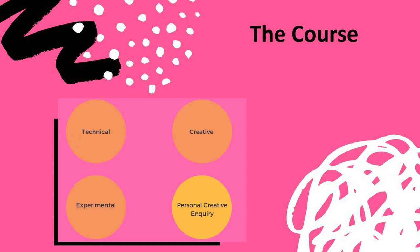Next, we'll teach you how to apply those new skills and techniques to build creative projects, how to respond to current affairs and media, and how to build your own innovative photography briefs. Next, we'll get experimental, where we'll start looking at manual processes and historical photography. And finally, we'll set you loose on the personal creative inquiry.